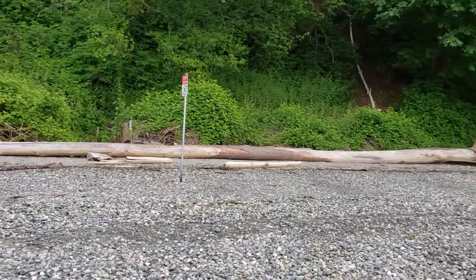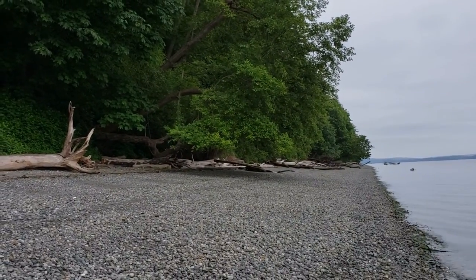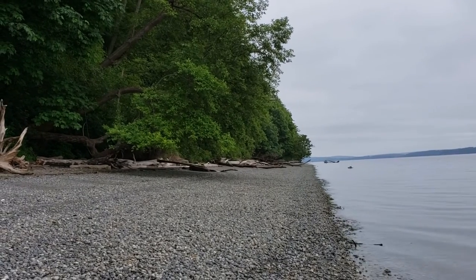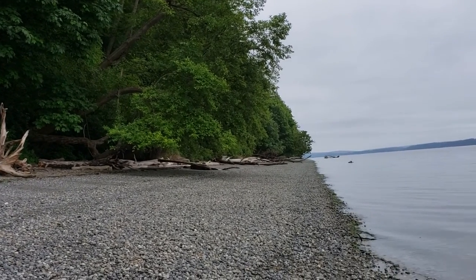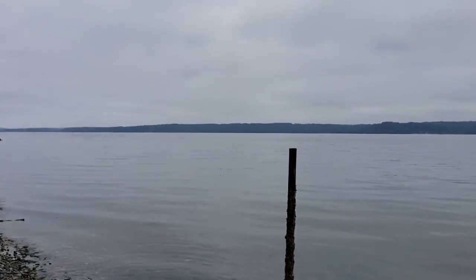Well, hit the barrier, the marker. Beyond here is a private beach. Again, I have no idea why. There's not even houses on this side. It makes no sense. But, you know, again, it's not worth going to jail over.